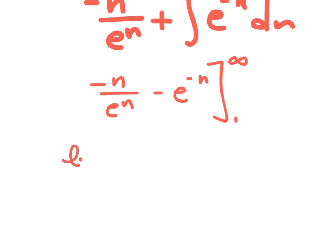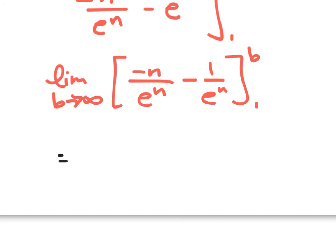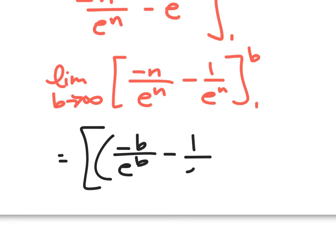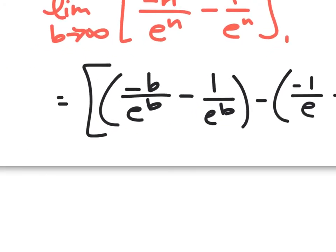So I'll take my limit as b goes to infinity of negative n over e to the n minus 1 over e to the n from 1 to b. As I plug that in, I get negative b over e to the b minus 1 over e to the b, minus, plug in a 1, negative 1 over e minus 1 over e. I should have written limit out here, my bad. Limit as b goes to infinity.